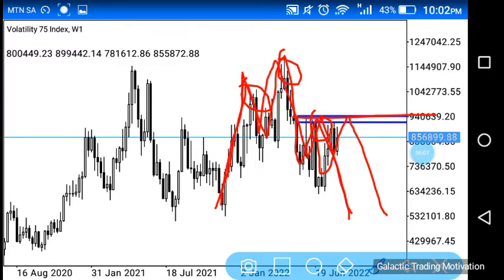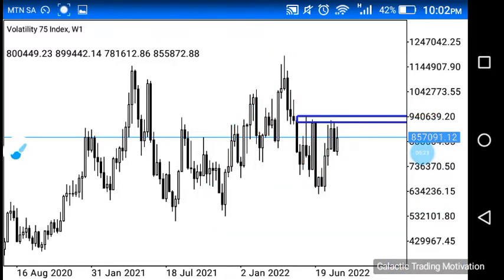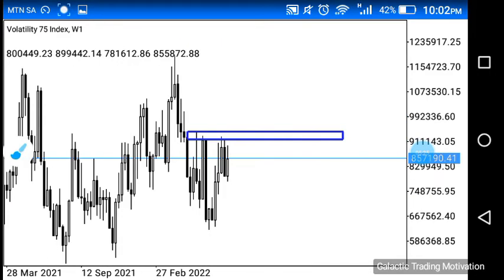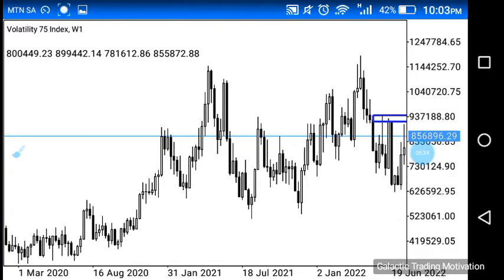In my humble opinion, I believe that this pattern should end around this zone over here. So this is one of the outcomes that we may see in the future. Nonetheless, let's keep moving forward. So what else do we see on this chart that we should be paying attention to? I don't see much. So from here, I'm just going to head down to the daily chart.